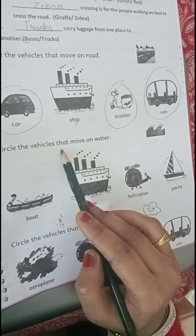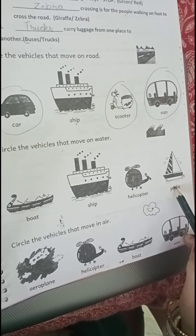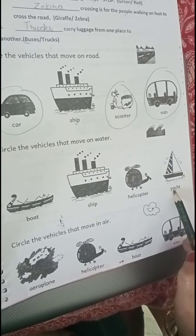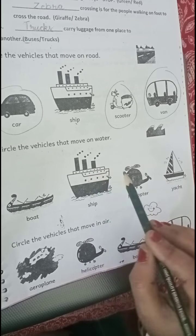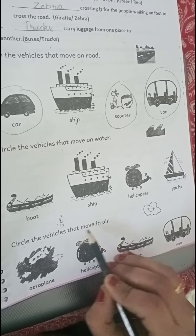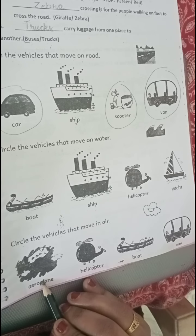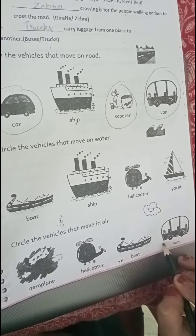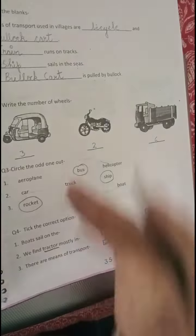Circle the vehicles that move on water. So you have to circle the water transport. Boat, ship, helicopter, yacht. Look at these pictures and circle only those which move on water. Okay, next, circle the vehicles that move in air. So air transport, you have to circle the air transport. Aeroplane, helicopter, boat, van. So look at these pictures and circle those pictures which move in air. Okay, do it yourself.